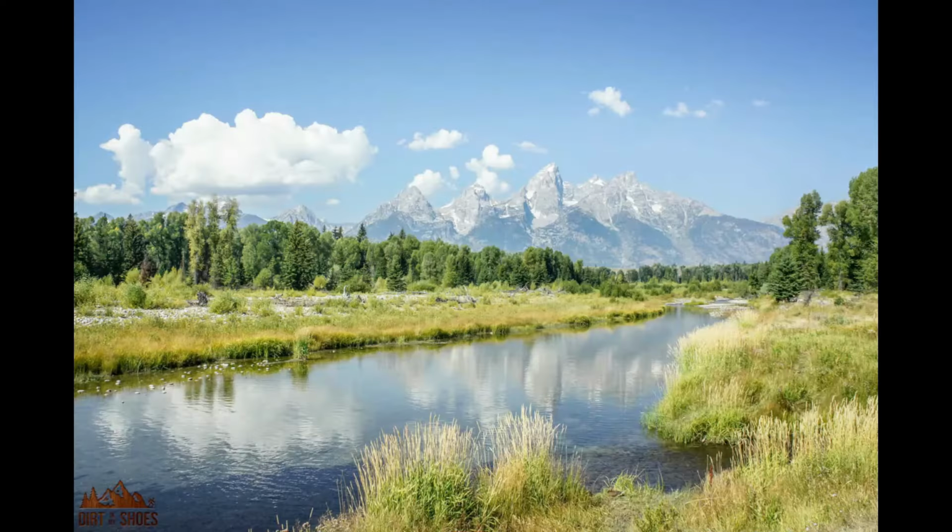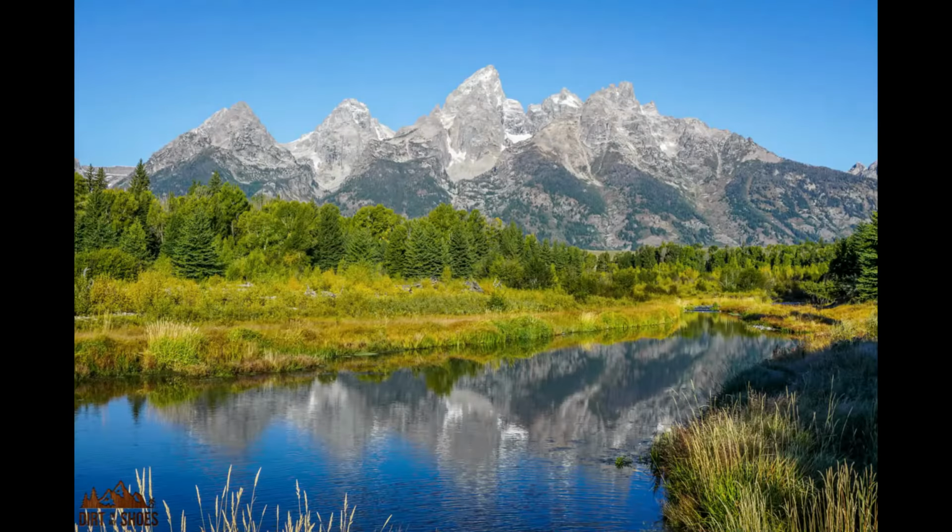This is a favorite place of mine to come to photograph the Tetons, either at sunrise if you want the mountains to be well lit, or at sunset if you're wanting something moody and beautiful. So I love coming here. It's one of my favorite places to hang out in Grand Teton.